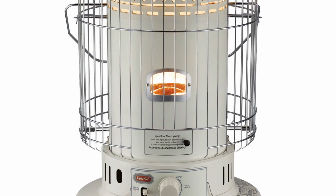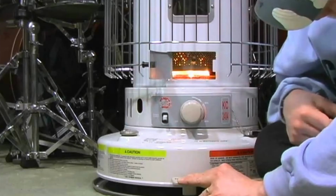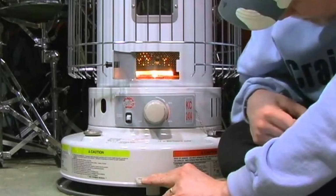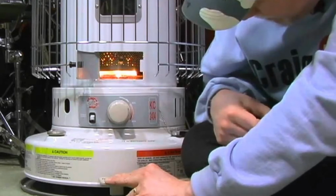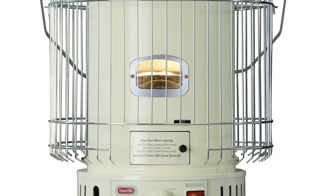There's nothing new about wick-style upright kerosene heaters. They burn clean enough for indoor use if properly maintained and fueled, do not require electricity, and churn out a ton of heat through the miracle of convection. The design is simplicity itself.